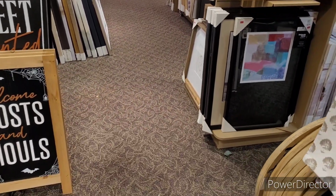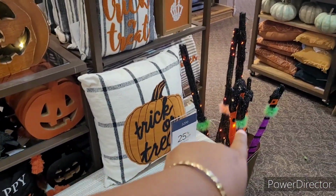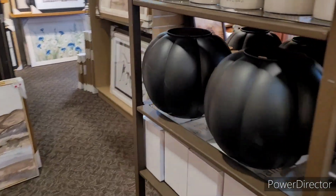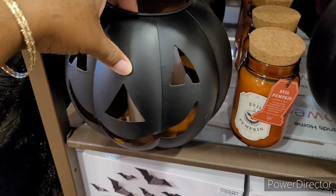Let's see what else they got over here. Alright, here is some more Halloween items over here. I like that right there, the little lights on there. Really cute. Okay. Oh, I know what I wanted to do. I seen something that I was interested in doing. These are nice. I seen somewhere had galvanized ones as well.